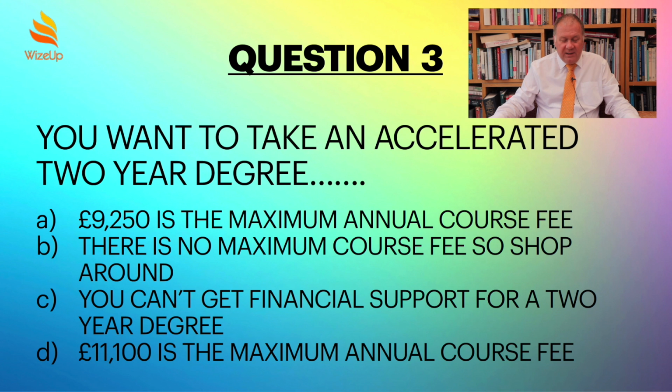Question 3. You want to take an accelerated 2-year degree. Is 9,250 the maximum annual course fee, exactly the same as it would be on a 3 or 4 year course? Is there no maximum fee, so shop around? Can't you get financial support for a 2-year degree? Or is 11,100 the maximum annual course fee? The answer to that is D.